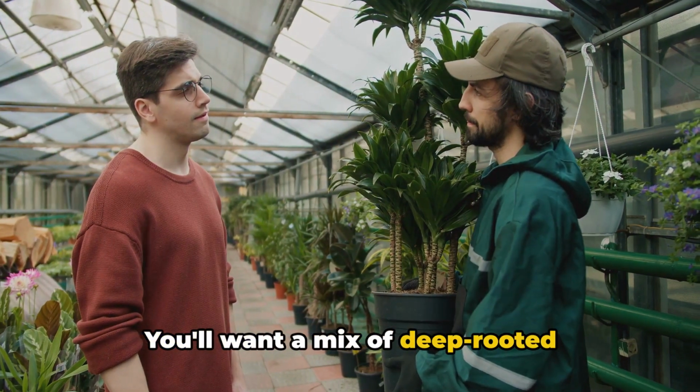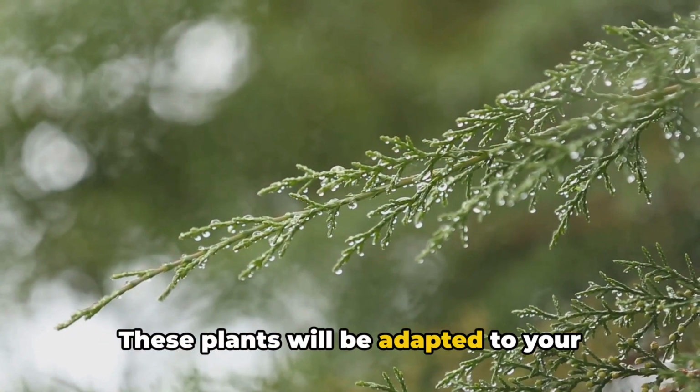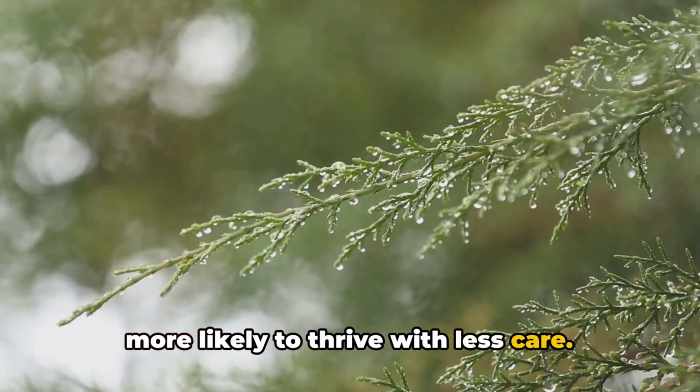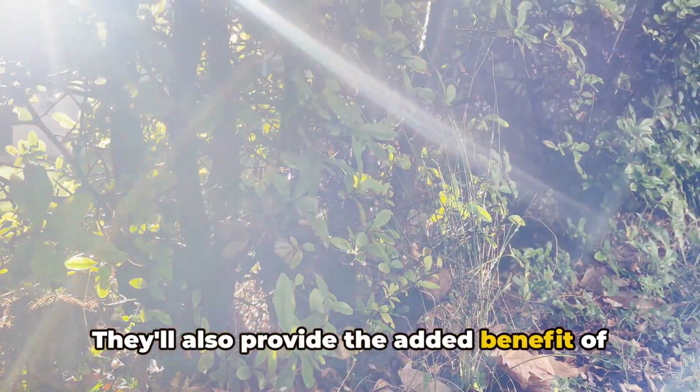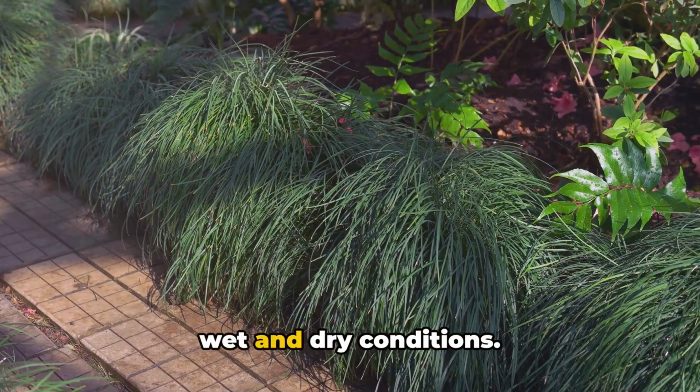You'll want a mix of deep-rooted perennials, grasses, and shrubs that are native to your region. These plants will be adapted to your local climate and soil conditions, and are more likely to thrive with less care. They'll also provide the added benefit of supporting local wildlife. Consider plants that can tolerate both wet and dry conditions.